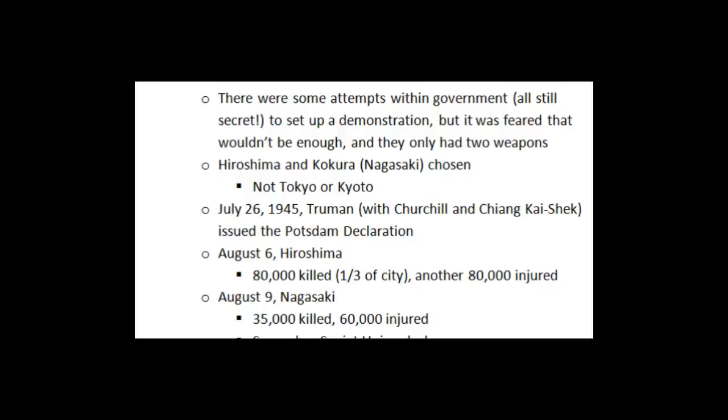They choose two cities, Hiroshima and Kokura, to drop these bombs on. Hiroshima and Kokura are both cities, but they have military industry in them. Some of you may recognize, for instance, Mitsubishi. Well, Mitsubishi were the people who made the Zeros, the Japanese fighter planes, among other things. They make cars now. But you had defense plants in these cities. So they were chosen for that reason.